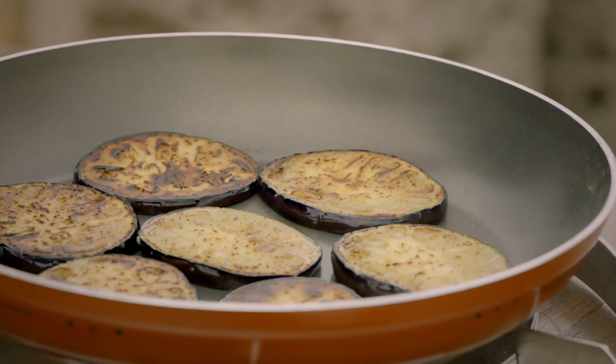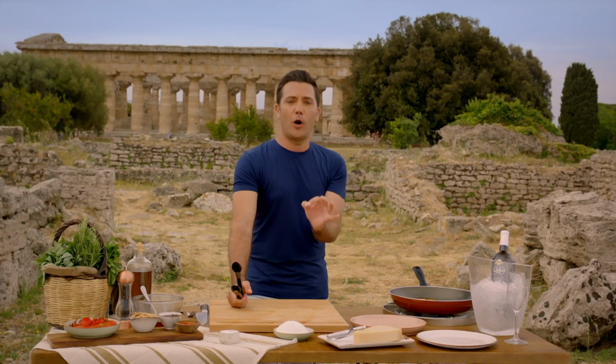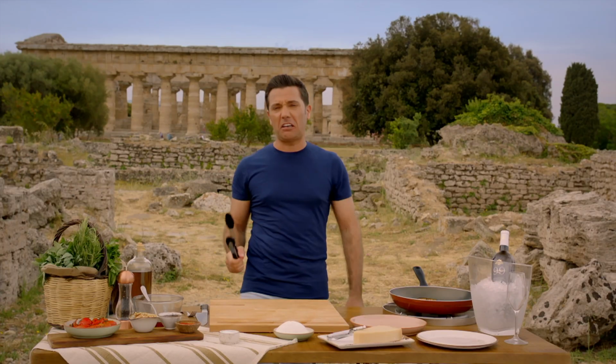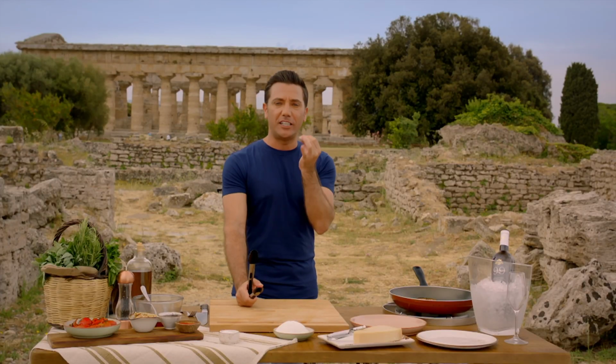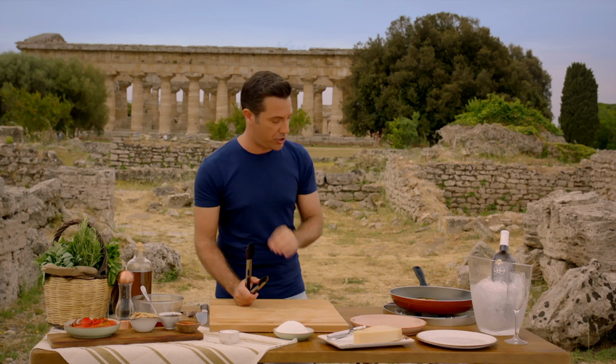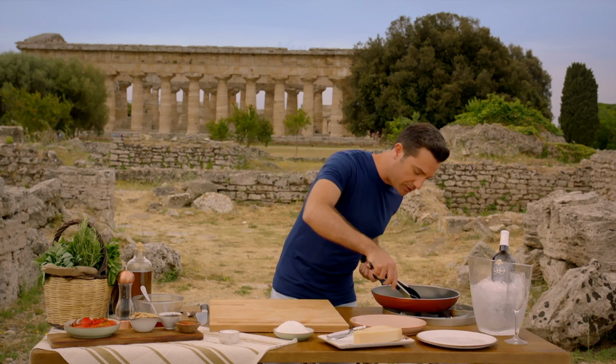This should be ready now. Oh yes, perfect. Now let me tell you something about aubergines. Whenever I talk to people about aubergines, they always say, oh, they're yucky, they're rubbery. Aubergines are perfect when you cook them well, they're soft and absolutely delicious. So give aubergine a chance, trust me. Let them rest on a plate.